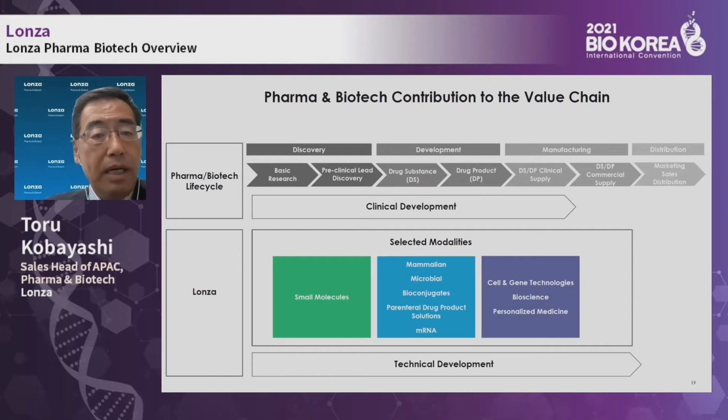And we do mRNA, like the Moderna vaccine, so we manufacture that. And the right-hand side is cell and gene, which is regenerative medicine. We do autologous, allogenic, and vector production. Let's move to the next.